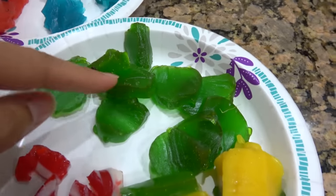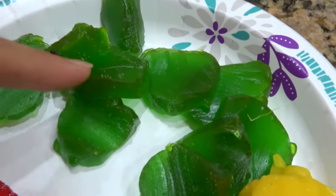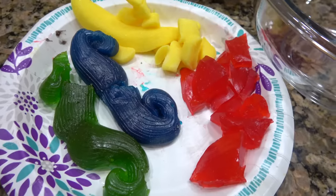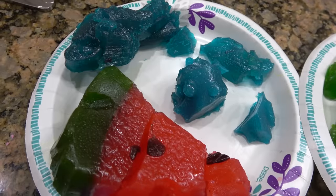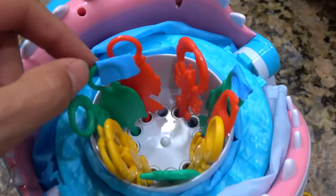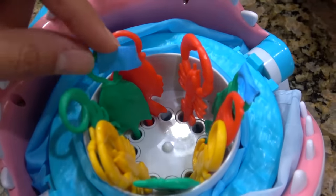Here's why it's nasty, because if we get green, this is pickle. And the green pickle tastes like? Pickle. Yes, the green pickle tastes like pickle. And this red bacon tastes like? Bacon. Cherry bacon. We're missing one of these guys there, but that's all right. And since we don't have blue, we put blue tape on two of the green ones.